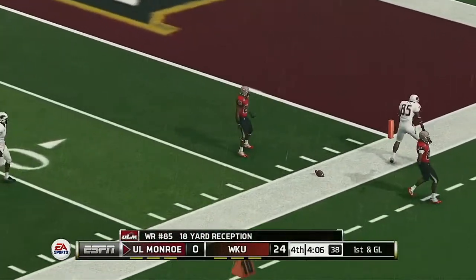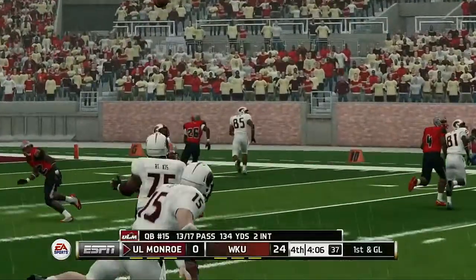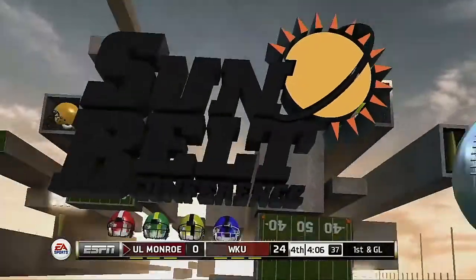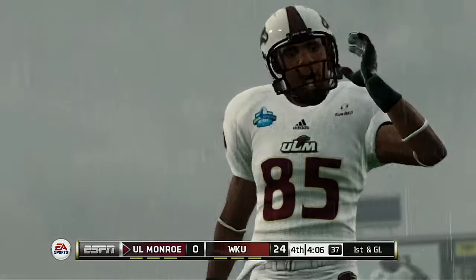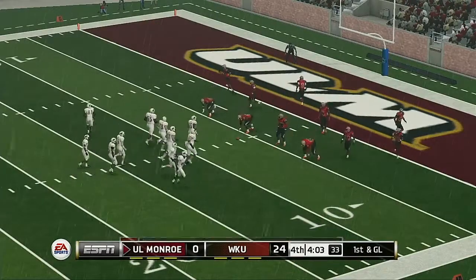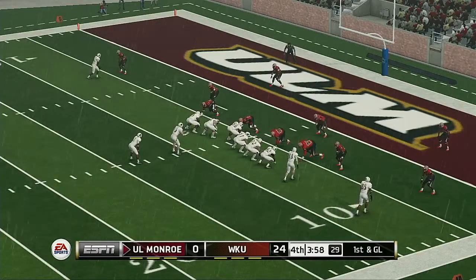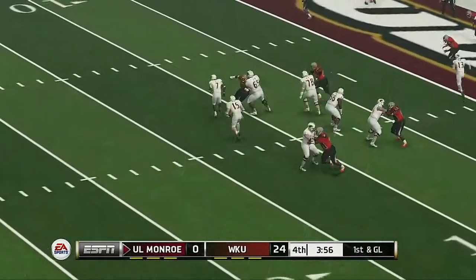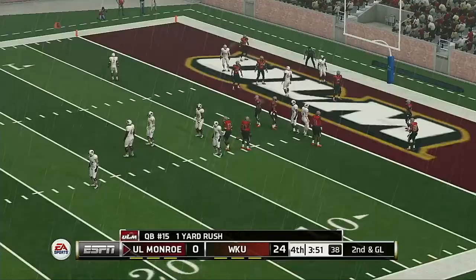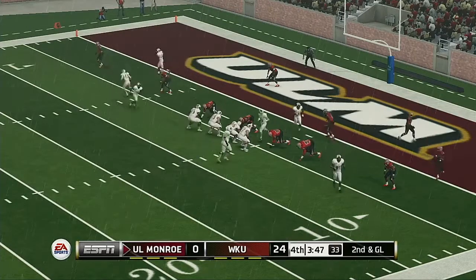The catch and gets out of bounds. That makes it first and goal. Here's the eighth play of the series. They're back in the red zone where they have really struggled lately. Scrambling around, and he's tackled at about the 5-yard line. That brings him second and goal.